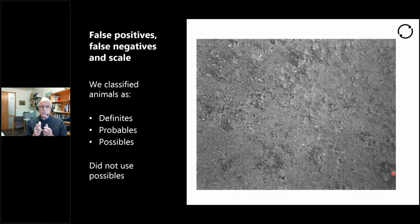It can be confusing, and because of that, you've got the risk of falsely saying it's, in this case, a wallaby, or saying, oh no, it's not a wallaby, it's actually a hare. So there's this error rate that creeps into your analysis. So when we did the analyses of the videos, we classified the identification as definites, probables, and possibles, as you can see on the left there, and we just used the definites and the probables in the data that I showed earlier on.